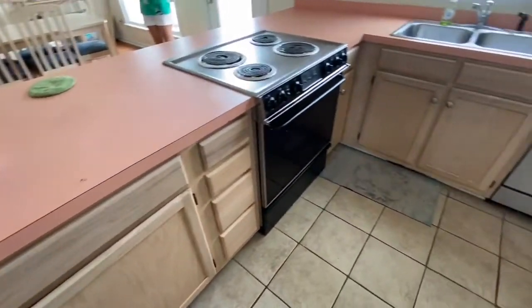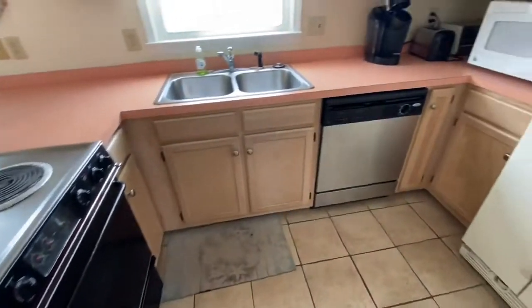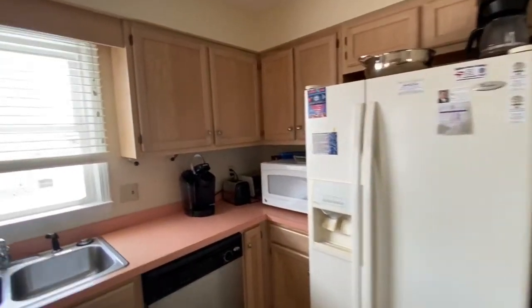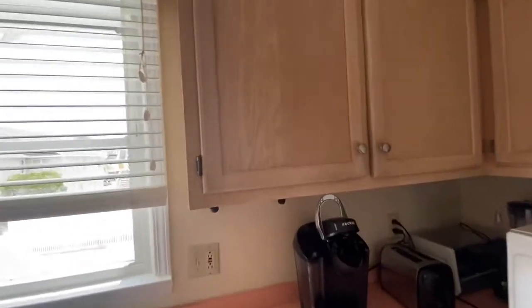We're both talking about it. Yeah, I mean, it has engineered hardwoods, ceramic tile. The cabinets are actually a much... Countertops and stuff. It's like a naked color. Like you could stain those and make them real pretty or paint them.